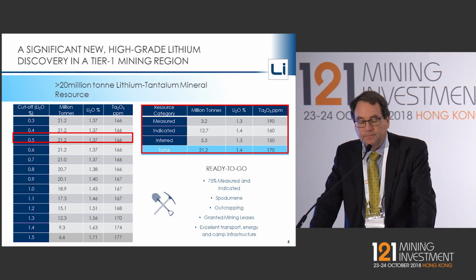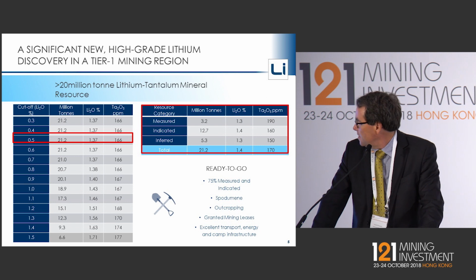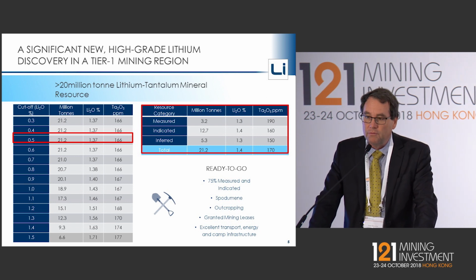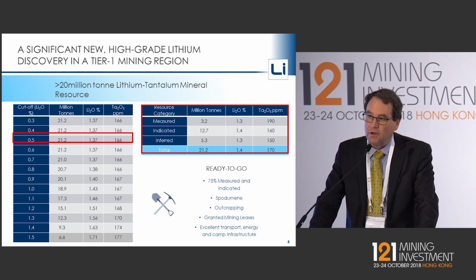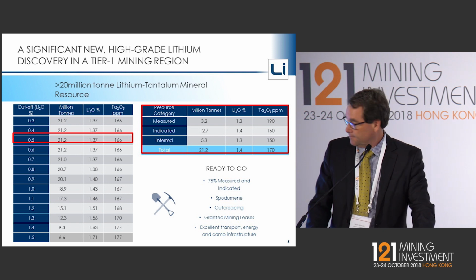Some of the other key aspects of the project is it's spodumene related mineralisation, so that's why the metallurgy is good. The mineralisation outcrops, it's suitable for open pit mining, it's located on granted mining leases, and it's also located very close to established infrastructure including sealed highways.